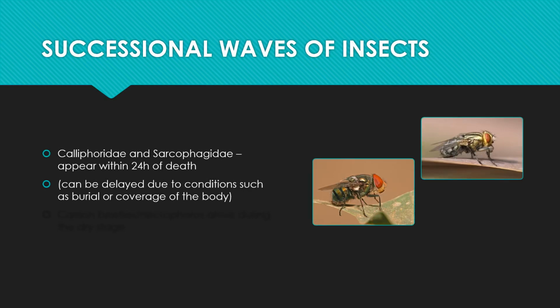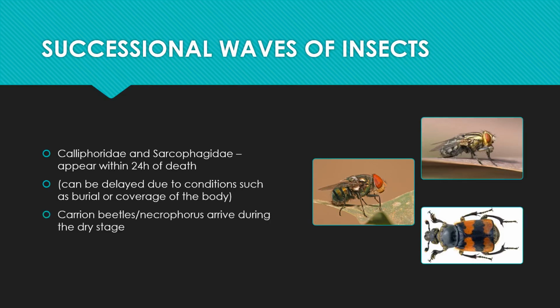Basically, they're looking to lay their eggs, and in order to increase the chances of their young surviving, they want somewhere relatively warm, moist, and surrounded by food. In some situations, colonization may be delayed by burial or covering of the body, which can affect the PMI estimate, but in most cases, observing these flies gives the most accurate PMI. Carrion beetles show up at a later stage of decomposition, specifically the dry stage.